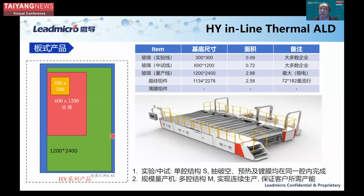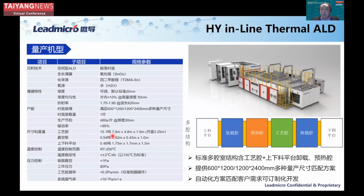In terms of inline thermal ALD, we are currently developing products which handle 1.2 times 2.4 meter, such kind of large substrates. We have a series of products available for our customers. And we also offer the complete tool with loading, unloading, and vacuum loader, and also the preheating process and unloading systems. We offer the complete ALD inline tools for this type of application.